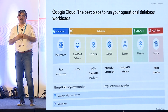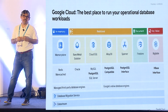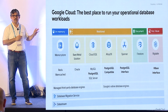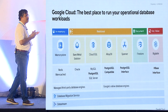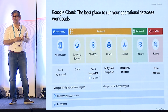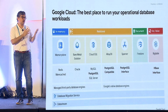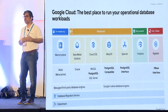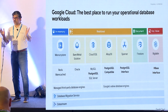From a cloud-native database perspective, we have very unique and differentiated databases in our portfolio. Spanner is one of them, which I'll talk about a little bit in a bit. But Bigtable is our key value store. And the paper that we wrote for Bigtable is what HBase was built and developed on, right? So a lot of the work that was done in Google many years ago has found its way into the open source as well, right? So that's kind of where we are.